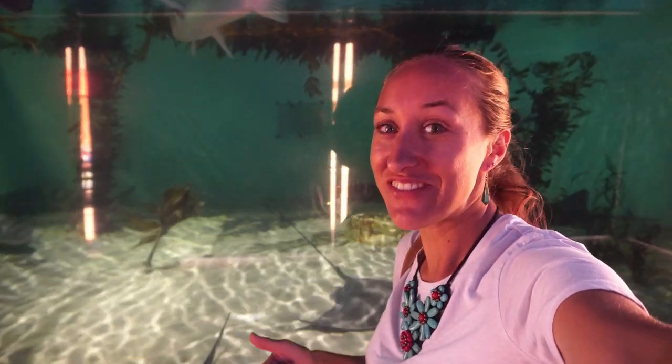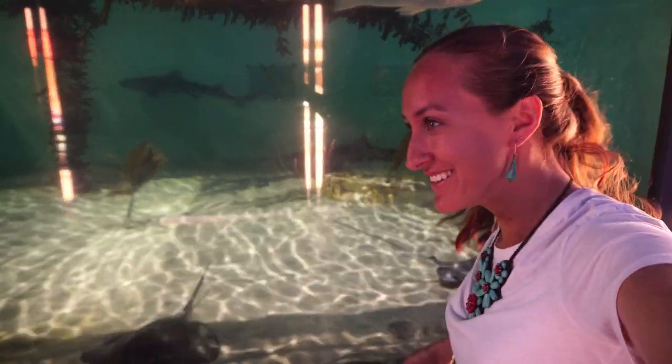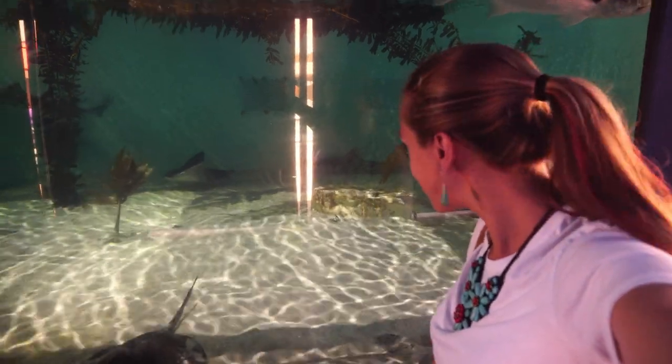If you guys are not afraid of SeaWorld, this is a good thing. The stingrays are so cool looking. And there's some really cool sharks in here.